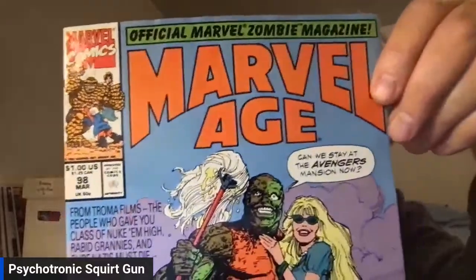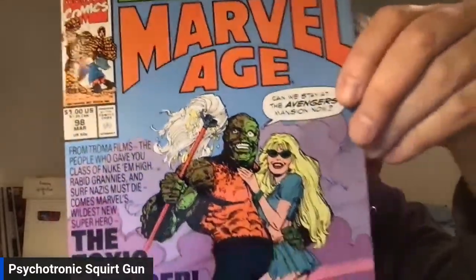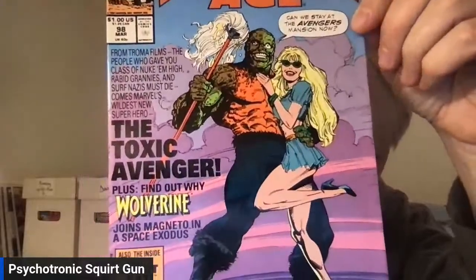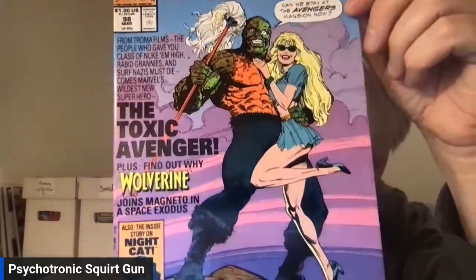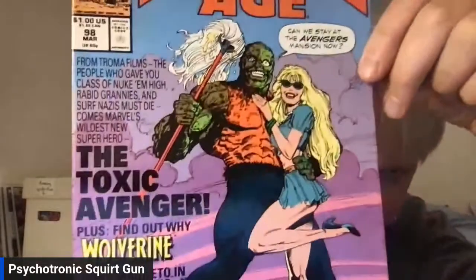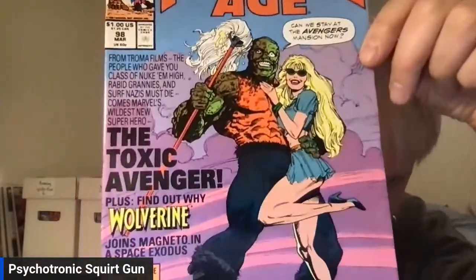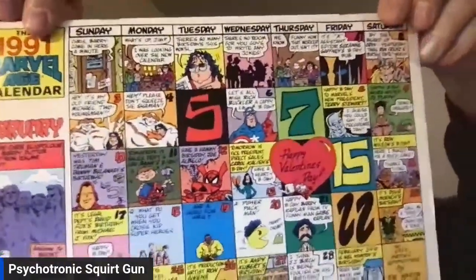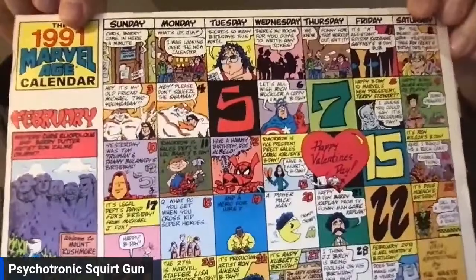1991, Marvel Age, 58, Toxic Avenger. This was a B movie and stuff, and Marvel picked it up. The Night Cat. But yeah, Toxic Avenger is pretty cool. Pretty cool calendar in the back. 1991.